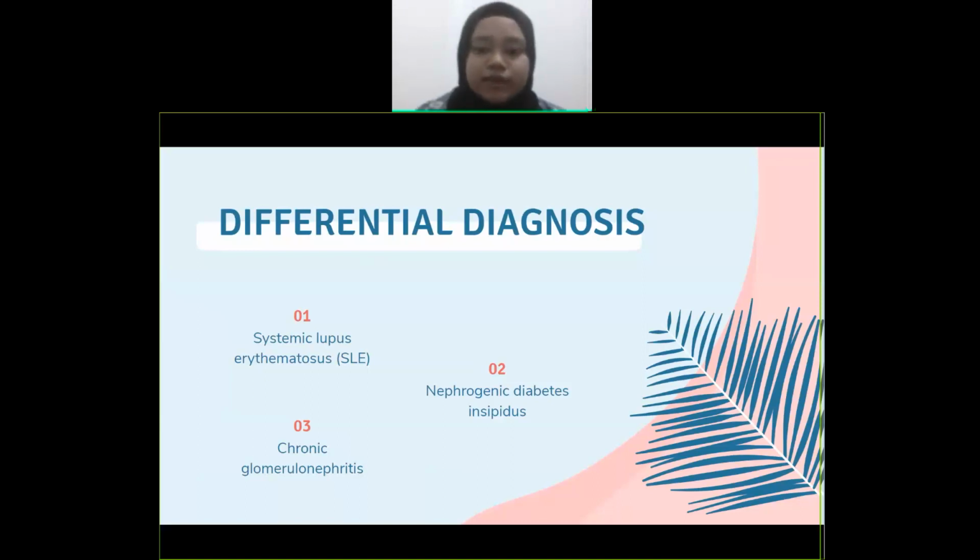And then the last one, which is chronic glomerulonephritis, is similar to SLE, where you can observe an inflammatory leukogram, where there's going to be monocytosis and neutrophilia as well. There's a left shift of neutrophilia. Based on the hemogram that we observed, there are few changes in the leukogram.